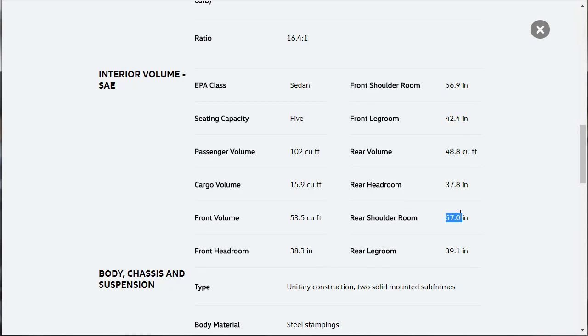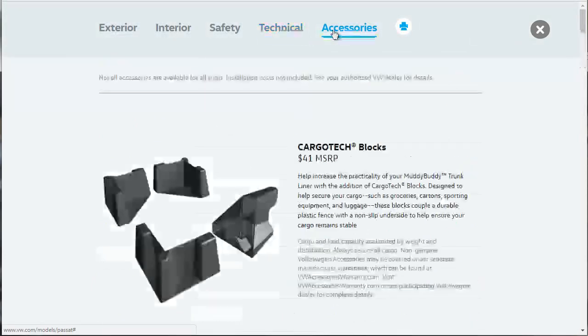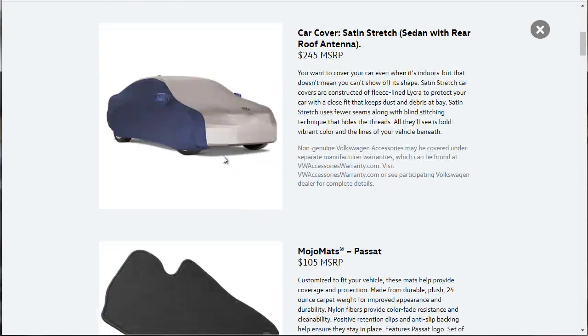The rear shoulder room is really good, right? We won't go too far into that. What do we got for accessories, right? Here, and these are the available accessories that you could put on the car. You could get these, the Muddy Buddy trunk liner, right? I'm not going to really go into these.